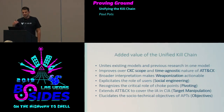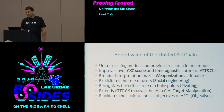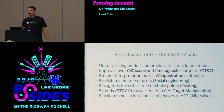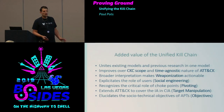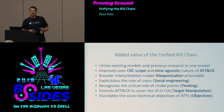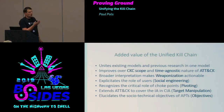Having discussed all this, here are some of the extra added values that I'm hoping to attain with the unified kill chain that I developed. First of all, it combines some of the previous research that has been done in one comprehensive model. You have the cyber kill chain from Lockheed Martin, you have MITRE's ATT&CK framework, which are really good in what they do, but they only show you part of the total picture. If you want to explain to someone how a complex attack works nowadays, neither of these models really shows you the whole picture. So I'm hoping that this model will allow you to explain that to people.